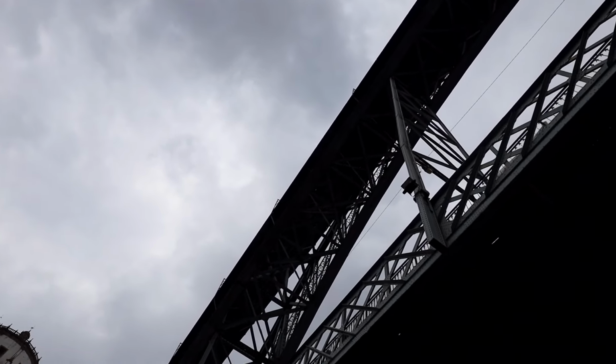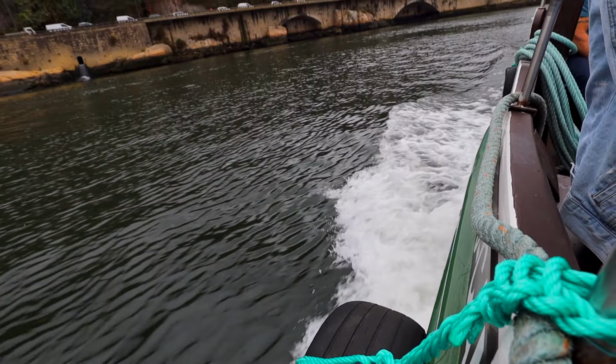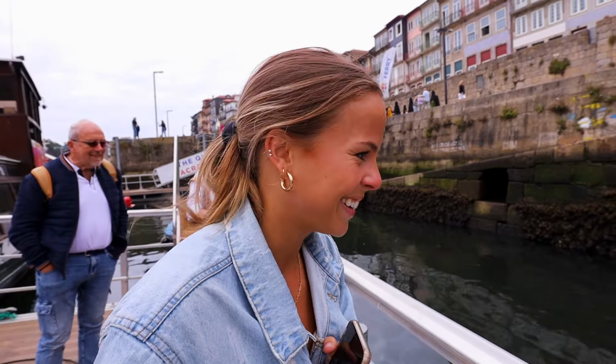Now, the Six Bridges tour is an absolute must in Porto. It's a beautiful 50-minute ride down the Douro River and gives you a really cool view of the city. I mean, look how crowded they are. I love this. There's so many fish. I want to go in and swim with them. No, you don't. No, there's some big ones.